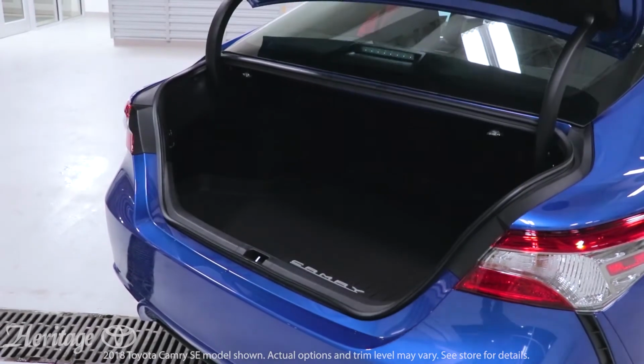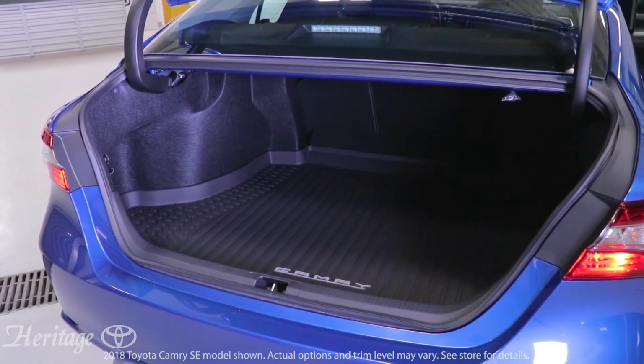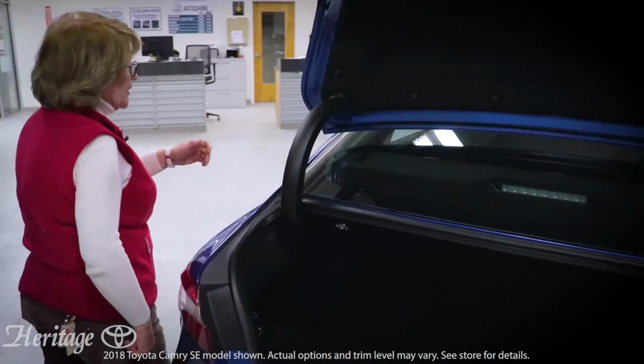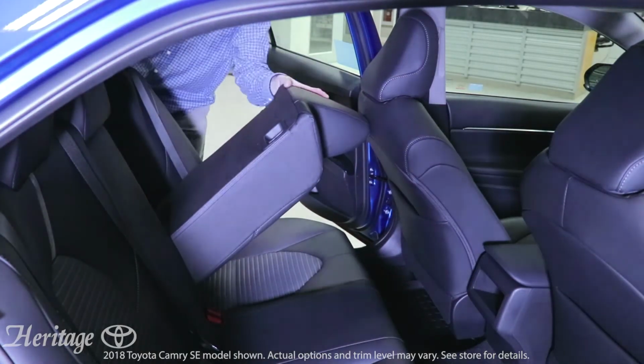Tremendous trunk space for your groceries, your dog food, your golf clubs, what have you. 15 cubic feet of space. It still comes with a spare tire, and the spare tire is very accessible. Now, if you want to increase your cargo area, you can pull this, go inside the back seat of the vehicle. Very easily, you can fold the seat forward.